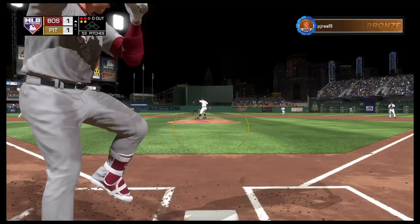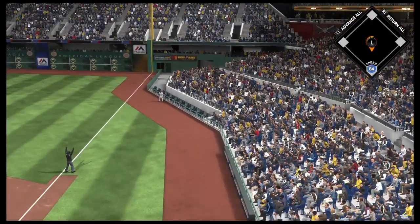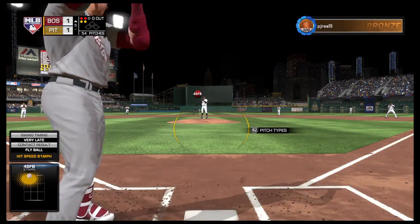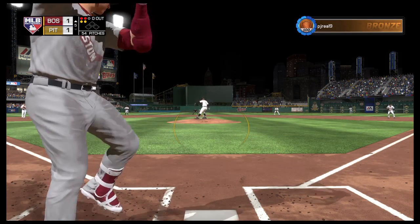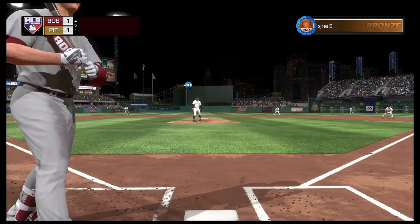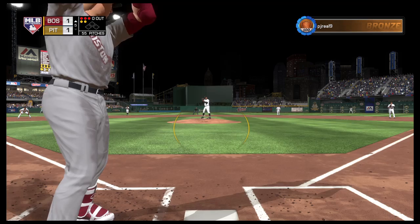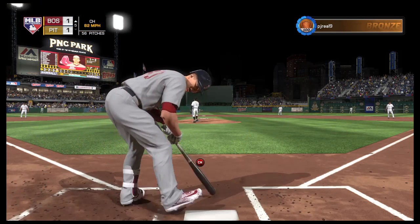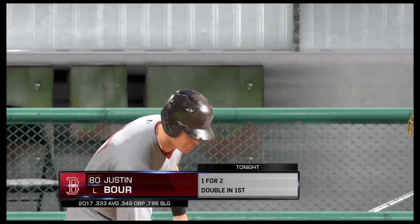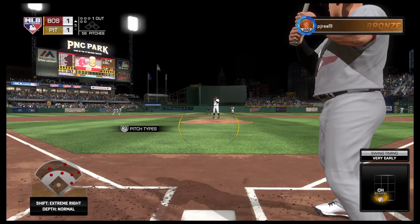Here's the pitch on 2-2. Just staying alive, putting together a really good at-bat here. The 2-2 one more time. And a fastball just a bit up. This is a really good at-bat. This is the kind that you go back to the dugout, regardless of the outcome, they go, great AB, man, great AB. And he can only battle for so long as he's finally set down here after an 8-pitch at-bat.